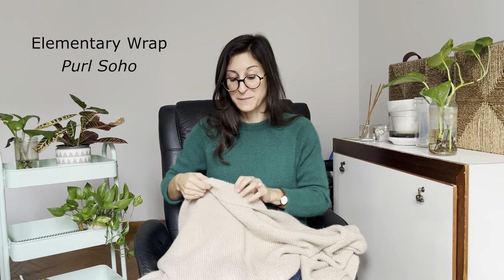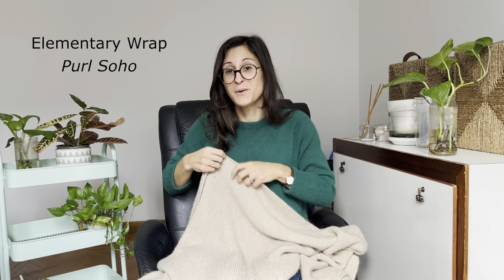The measurements are actually inspired by a free pattern from Purl Soho. I didn't completely eyeball it. I tried to make it into measurements that are quite standard for a wrap. This is the type of person I am, unfortunately. I cannot just completely go with it and see where the flow takes me.